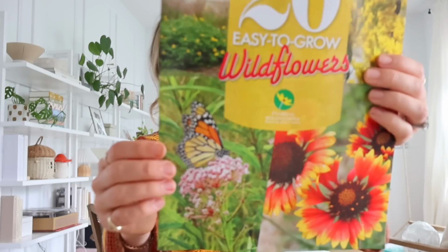We ended up going to the nature center and listening to the pollinator talk, which was a pollinator expert talk, which is really nice. And I got this magazine. It's 20 Easy to Grow Wildflowers, with a beautiful monarch on the cover.